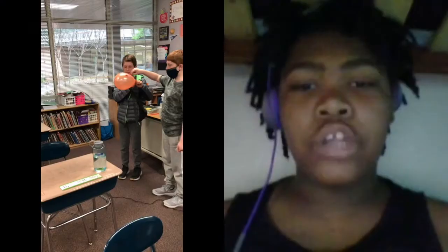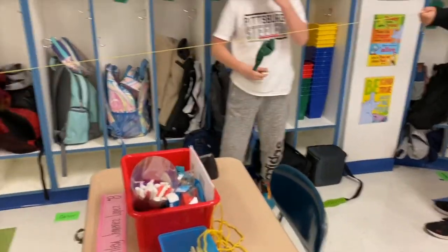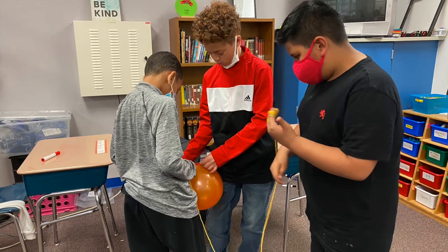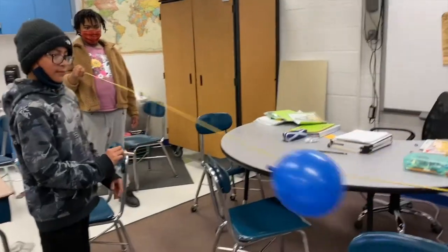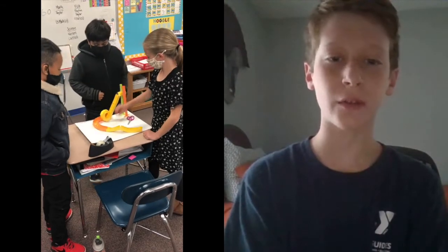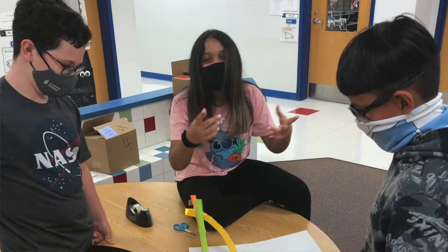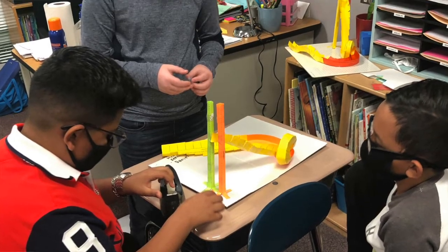My favorite experiment that we did was the balloon, because when you put the balloon onto the string, it would be a long distance from the other person. So you could shoot the balloon all the way to the distance that it's supposed to go. And it's really fun because you could blow up the balloon and you could do it multiple times if you wanted to. My favorite project was the roller coaster project, because I got to work with people that I usually wouldn't work with in the classroom, getting to put the roller coaster together piece by piece, and just learning about force and motion in a fun way.